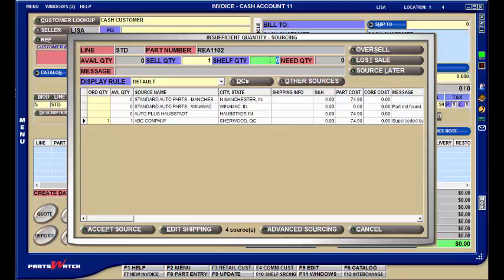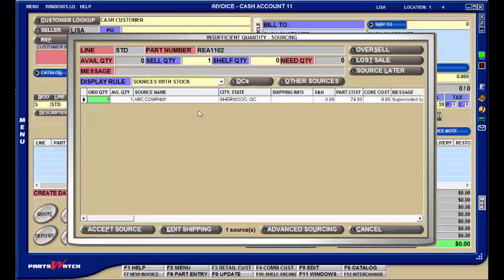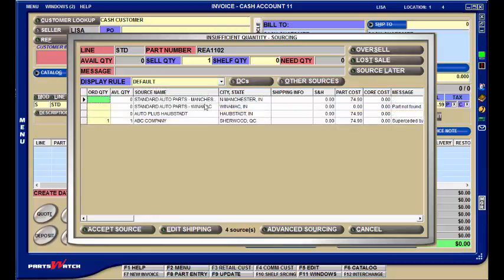Okay, this display rule filter uses the default rule set up for the source, but lets you edit it here to filter the sources displayed by showing only sources with stock, all sources whether they have stock or not, or only sources with enough stock. Now let's take a quick look at the grid and then we're done.